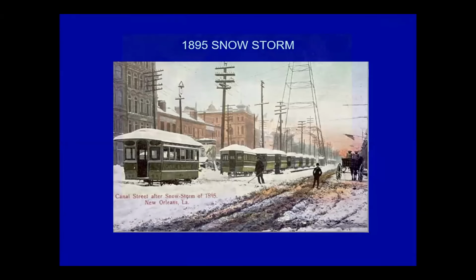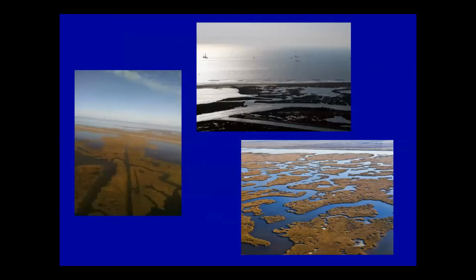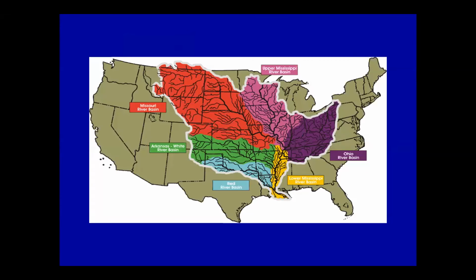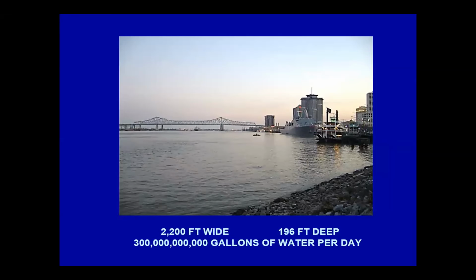Now, size-wise, New Orleans incorporates 363.5 square miles. However, only 50% of that is dry land. We've got water everywhere. The very reason for our existence is the Mississippi River, which the French initially called the St. Louis River. The French wanted to control commerce on the river between Canada and the Caribbean.